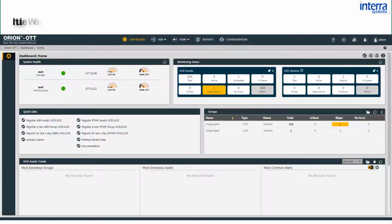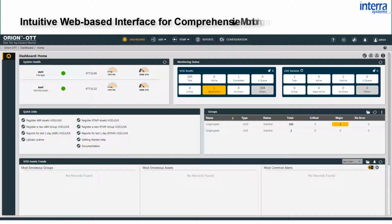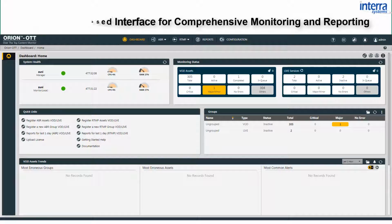ORION-OTT has an intuitive web-based interface that allows remote monitoring through any browser-enabled device, giving users a comprehensive monitoring and reporting tool on tap. In addition, ORION-OTT gives you the option of setting automated and manual schedules for monitoring, which in turn allows you to do monitoring as per the desired plan.